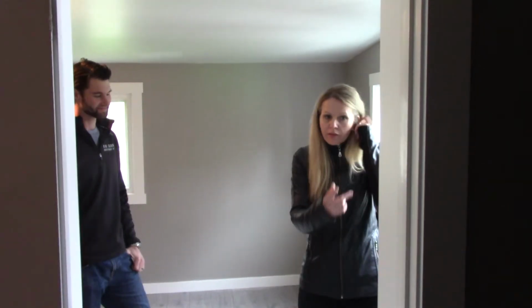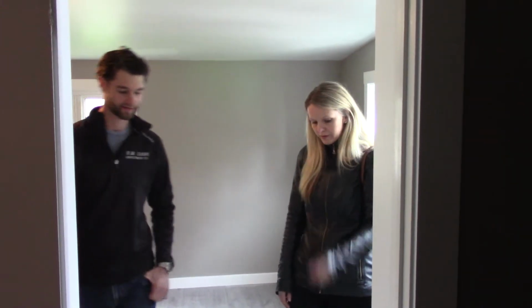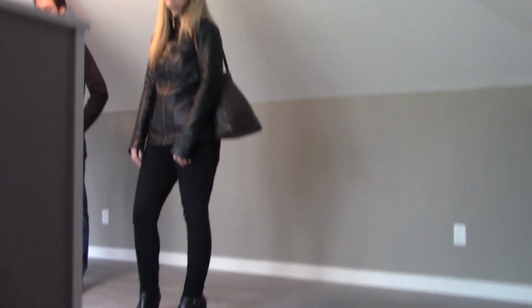So what's around the corner there in the new addition? Show us there. Follow us upstairs. More of our office space. What do you see this being used as? I think it's going to be the master. I really do. I think we'll have two bedrooms downstairs and then a master up here.